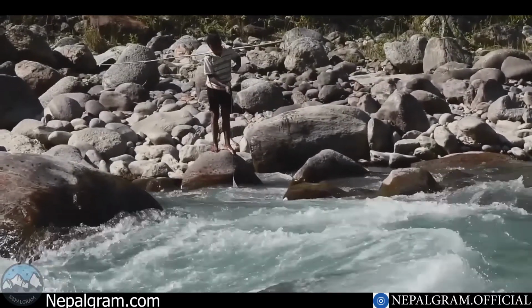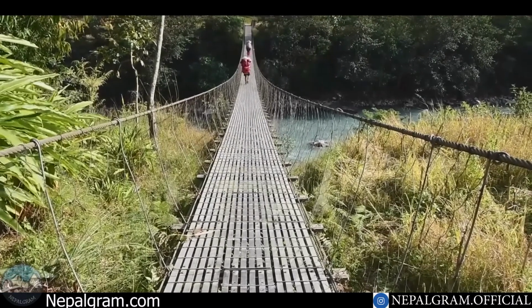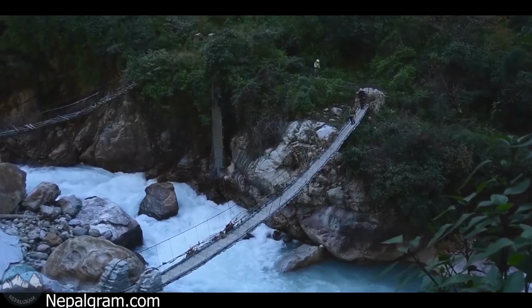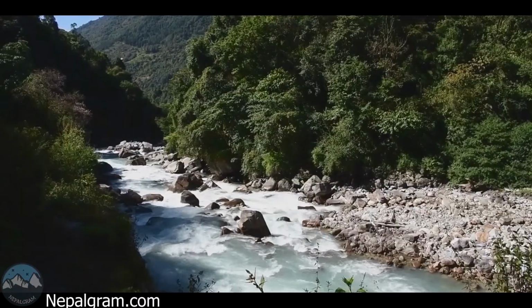Trekking along the less crowded trail of Kanchenjunga, we'll walk on suspension bridges to cross numerous rivers and local villages with traditional life, simple people with smiling faces, and sometimes you will witness traditional practices in some villages.